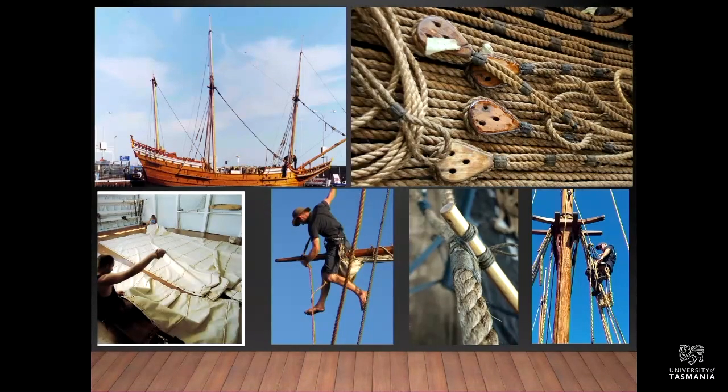So slowly the ship is becoming a ship. So as you can see here, main mast, foremast, bowsprit, mizzenmast. So she actually has 4 masts, but we call her a 3-master.